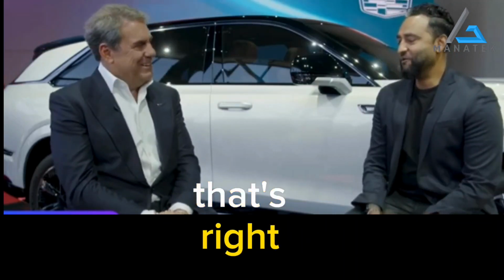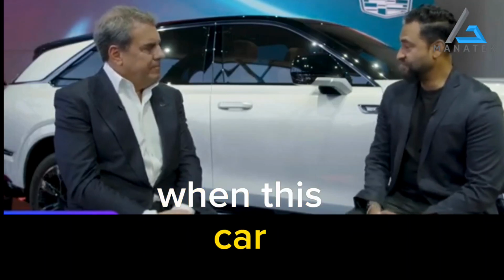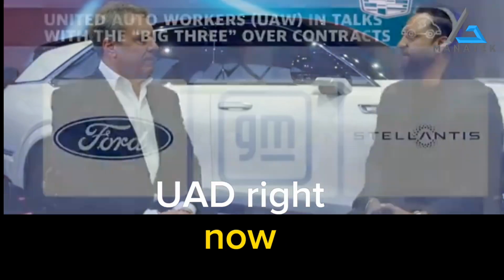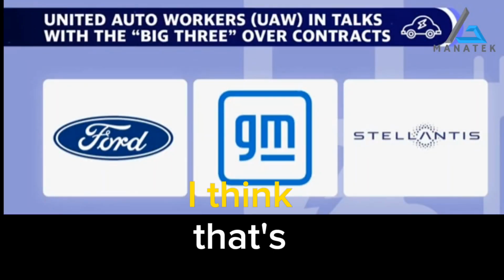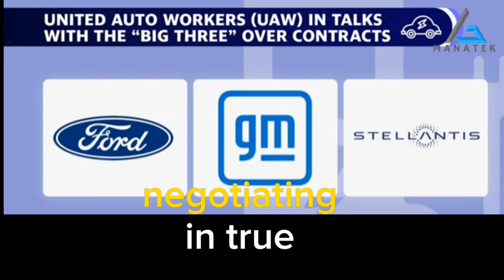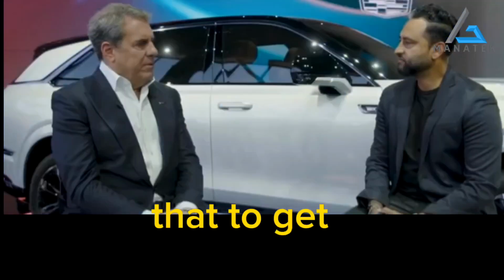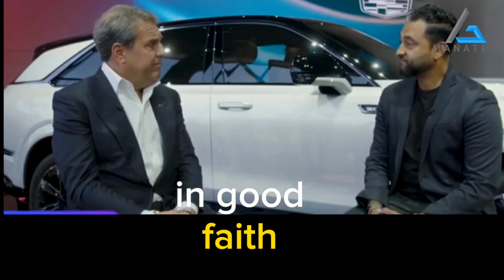That's right. I want to quickly mention, Mark, while we have you, you mentioned Factory Zero, where this car is going to be made. GM, the Big Three, are in talks with the UAW right now. Are you confident a good deal can come out for both parties here? All I can say about that is that we are negotiating in good faith, to get an agreement that works for everybody.